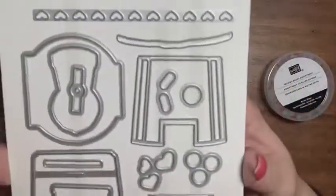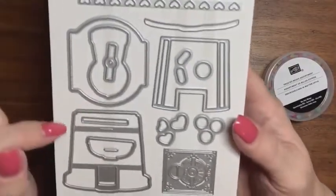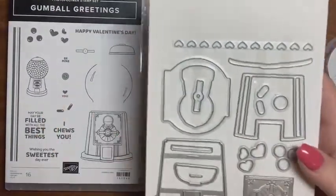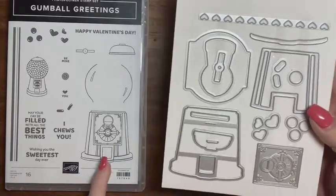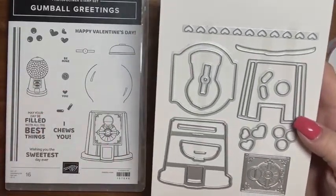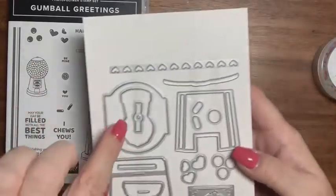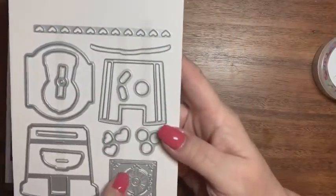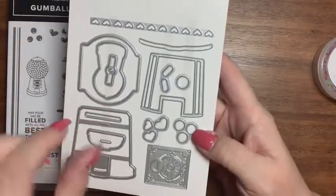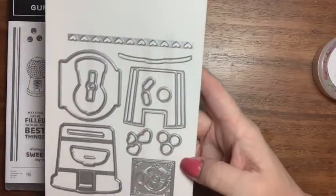So these are the dies that come with it. Isn't that fun? Look at that. So you'll actually be able to, let me try and show you in conjunction, cut out the body and the globe, I guess, and all the other little pieces and parts. It looks like you can do all the mechanics of it and make the little piece that you move to get the candy out. Here's some different die cuts you can make.